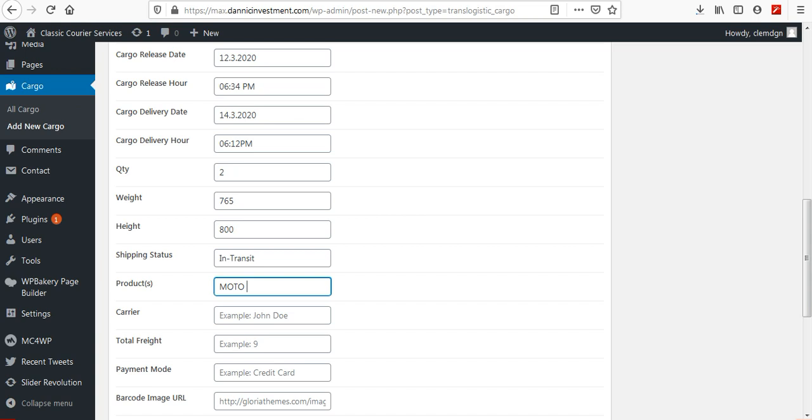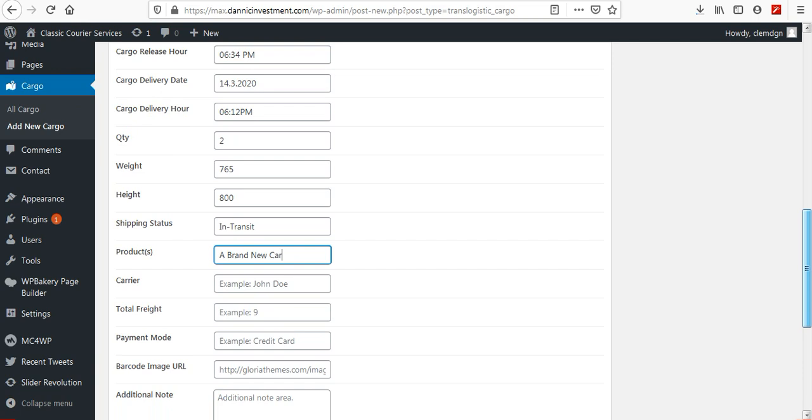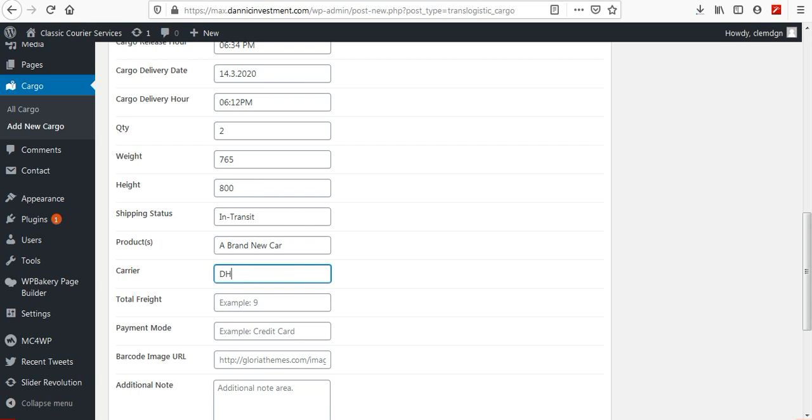Then the product, let's say it's going to be a motor car. Sorry, I can just say brand new car. So that's it. Then the courier service, let's say we are using DHL. Then the freight, let's say the freight is going to be something like 6-5. Then the payment mode, we can say card.